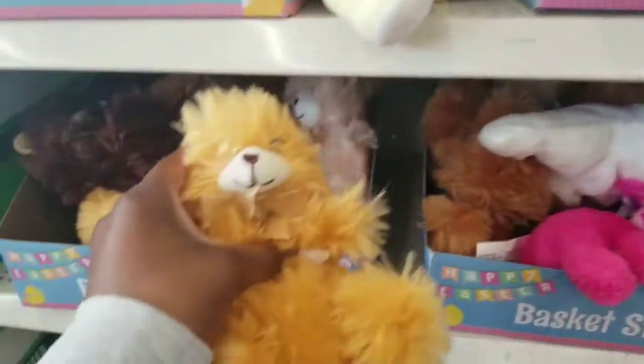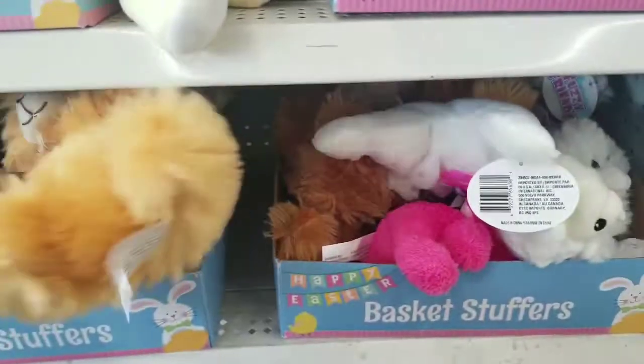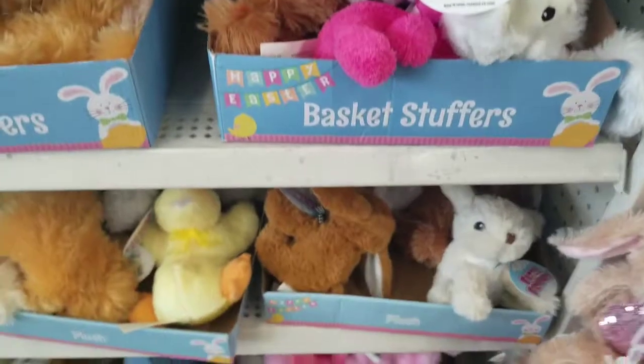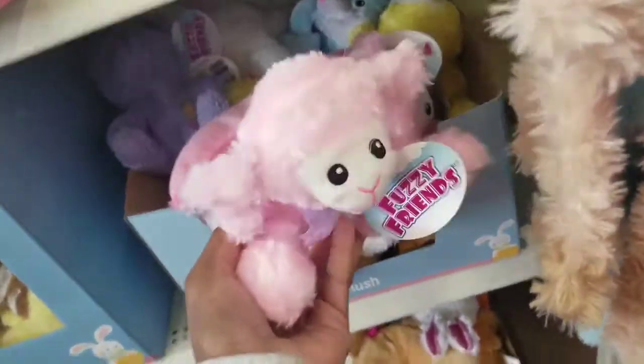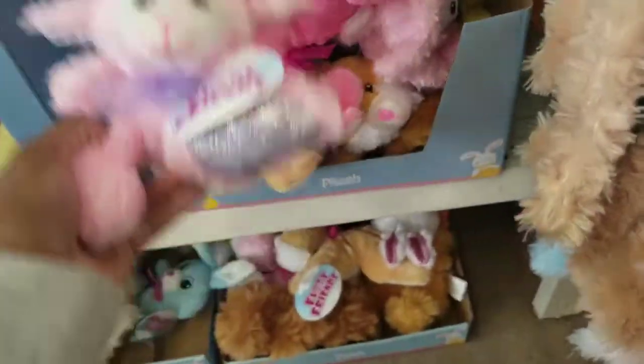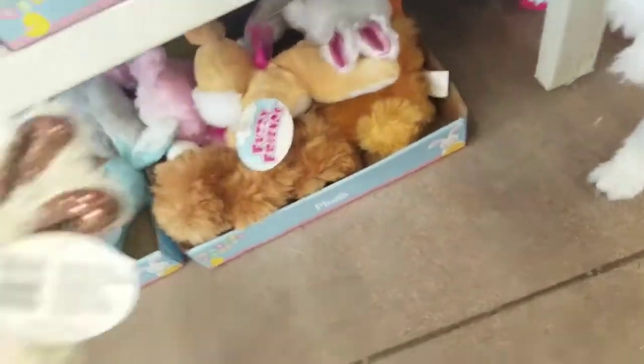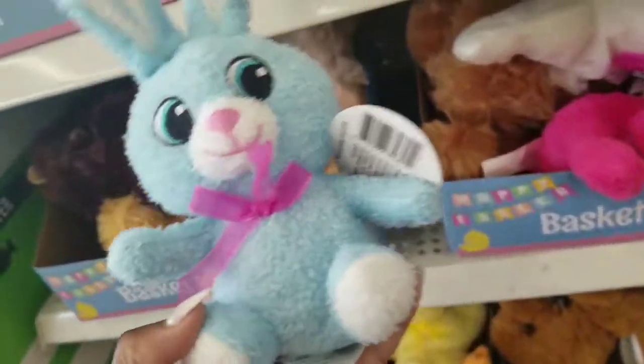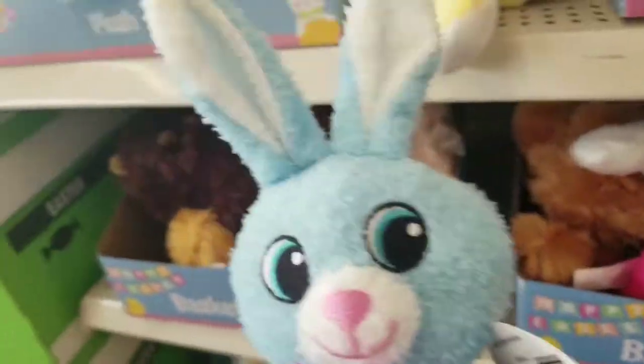Oh, they always have these every year, like for Valentine's Day and everything. They always bring back these little plush bears. Oh, but look at this one. This one is a lamb. This one is cute. And there's a bunny. I'm trying to figure out which one Bella would like. I think Bella would either like this one.